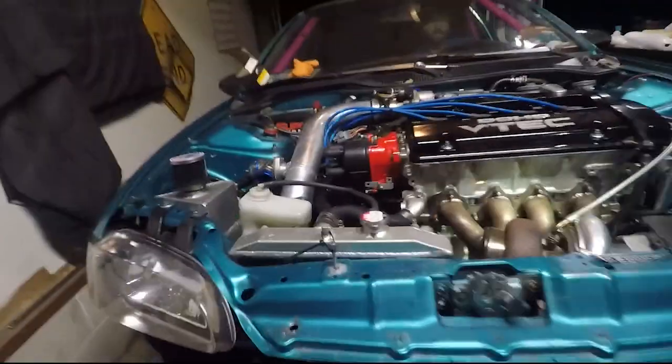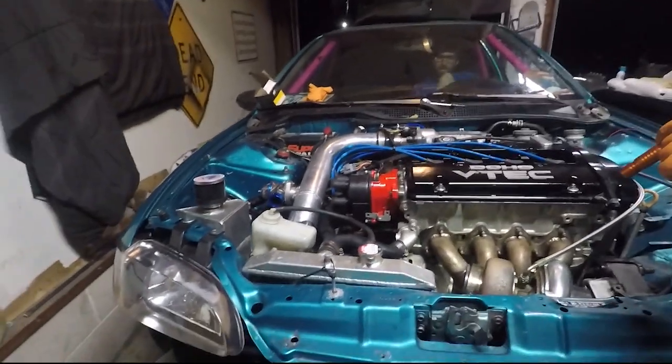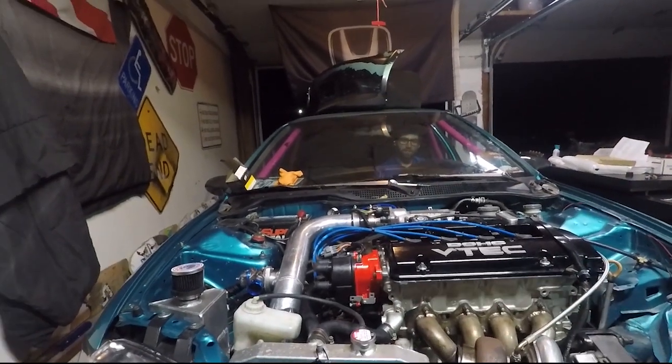Oh, fire, fire, fire. It shot a fireball directly down into all the fuel. Yeah. So, cleaned up all that fuel.